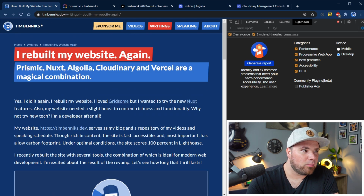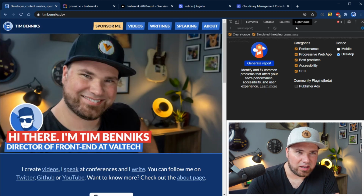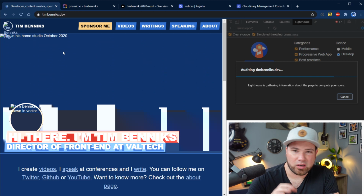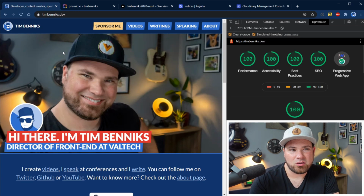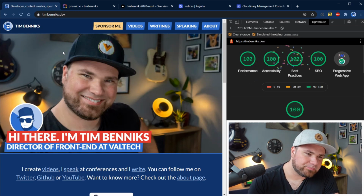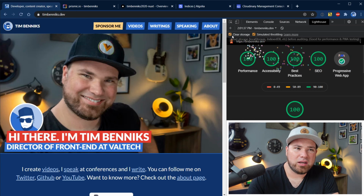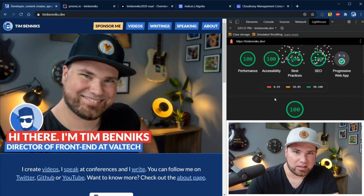You can see here I have Lighthouse already open, so let's just run a report and see where we are at. This is the live website, it's timbenniks.dev. You can go there and do this now. I know I have a pretty good connection and a fast computer, but we actually just hit 100, and it's including clear storage and simulated throttling. That's not a bad score.